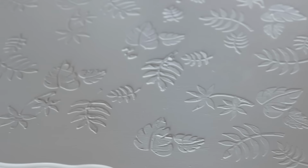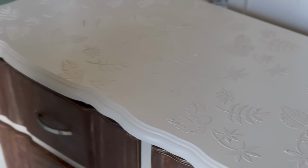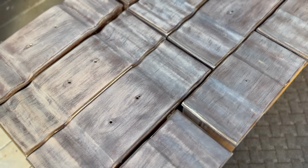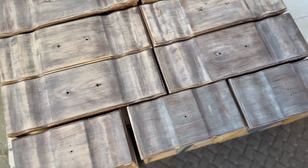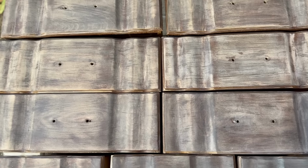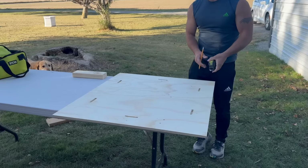Anna is very talented. She's an amazing artist. So it was fun for me to see Anna put her own creative spin on the dresser. She also decided to sand down the drawers to lighten them up a little bit, and then she spray painted the hardware as well. And you'll see how the dresser turned out at the end of the video, but she really did an amazing job.